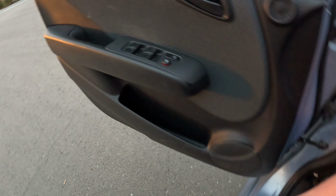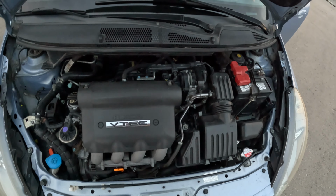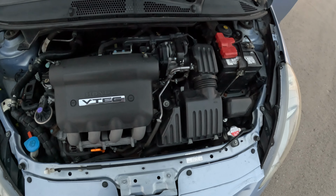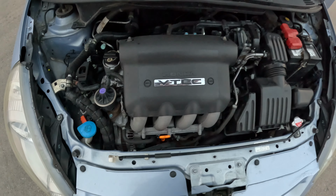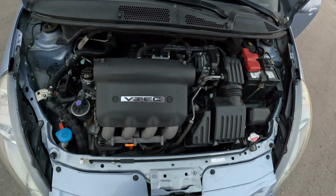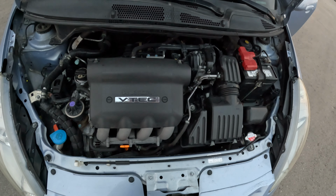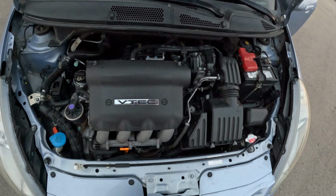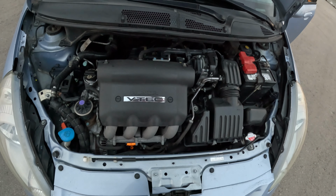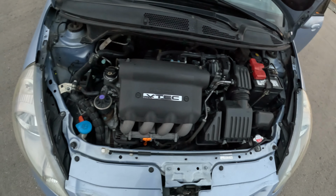All that power, baby. The car is extremely clean underneath, no leaks, nothing like that. And I asked the owner, hey, we pulled the dipstick, how often do you have to add oil? And his response was never. And I asked, when do you change the oil? He said 7,500 miles. So this car doesn't burn oil and has almost 250,000 miles.